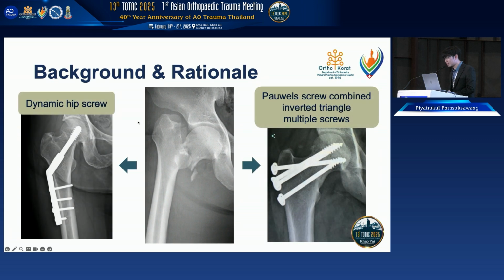An alternative technique using Pauwels screw combined with inverted triangle multiple screws offers better stability for vertical fractures. However, it comes with challenges like a steep learning curve and variable clinical outcomes.